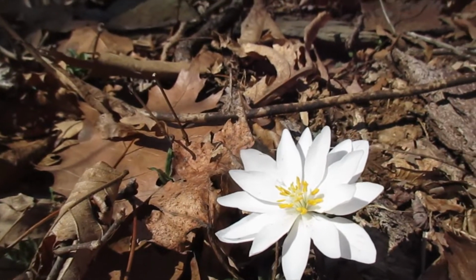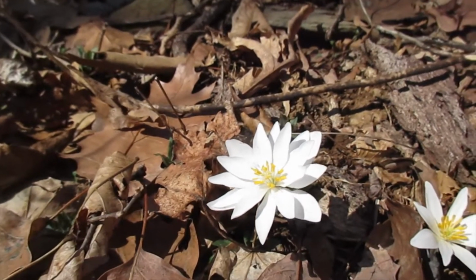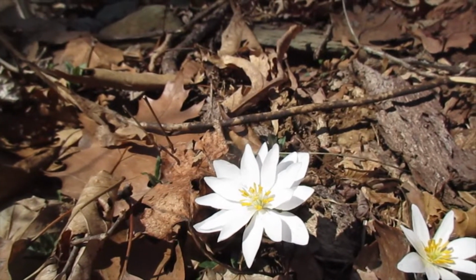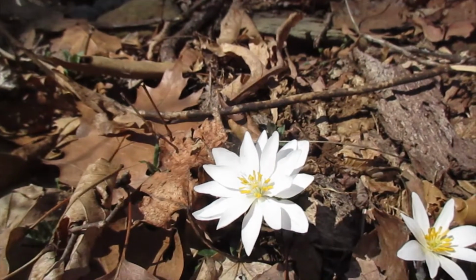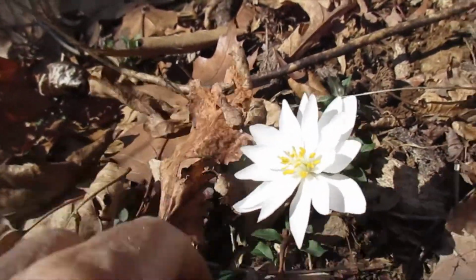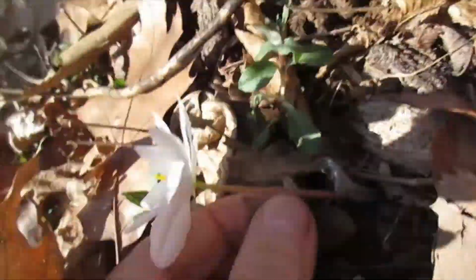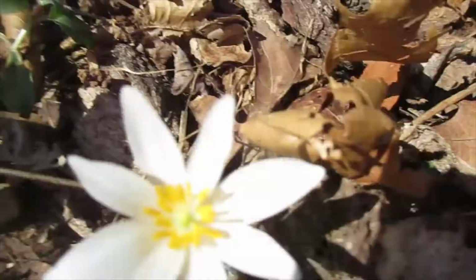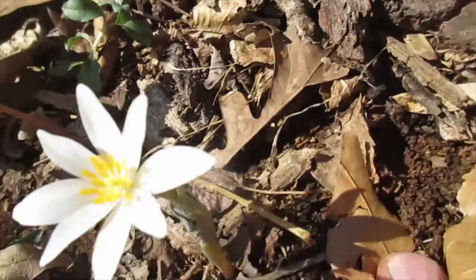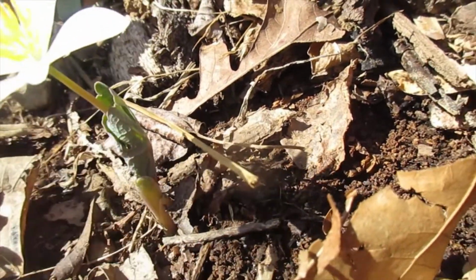I'm taking a low-def video today because I forgot my good camera. Just forgot to pack it as I went out on my hike. Anyhow, Bloodroot. It sprouts about the same time that its leaves start coming out, as you can see here. The leaves are actually hardly started.